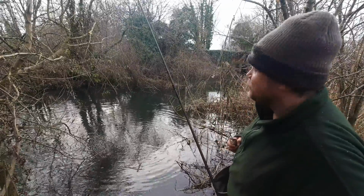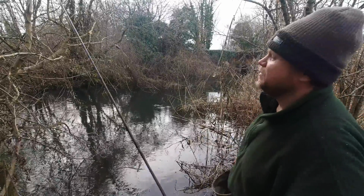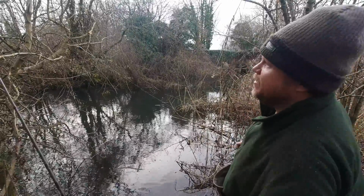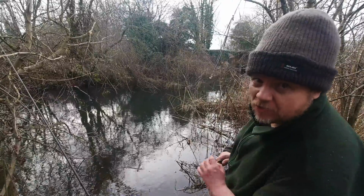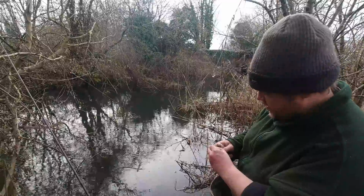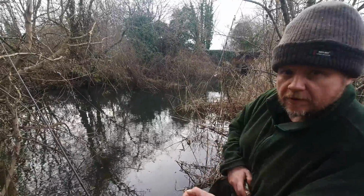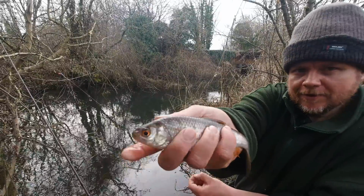They're hanging just now, just upstream on that lovely lot of reeds. Now if the river was a bit lower, I could get on a set of waders and just nestle there and run it through the float. And I reckon I'd pick them off even more so. There you go.